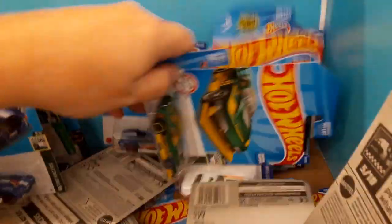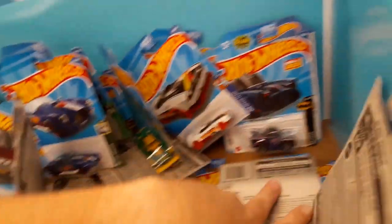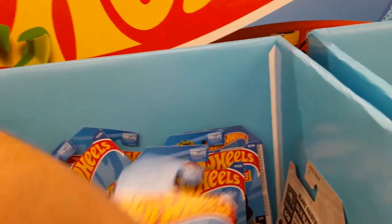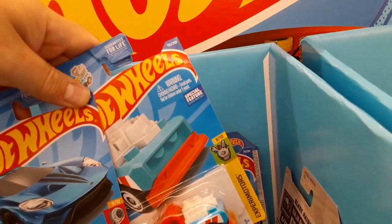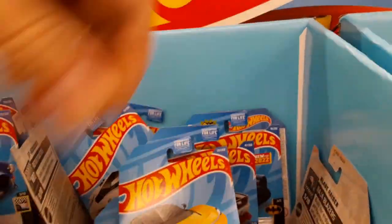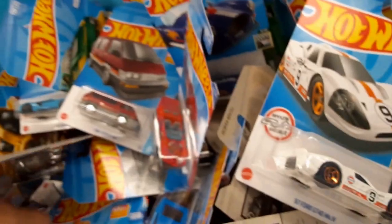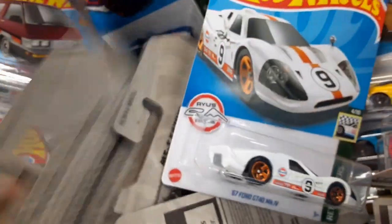You know, hey, I'm always kind of late to the party on all this stuff. There's another one of the Ford GTs. Hey, is that like two of them? There's a third. And there's one of the older style of them, the white one. Anyway, the supercars, they all just look the same, you know?